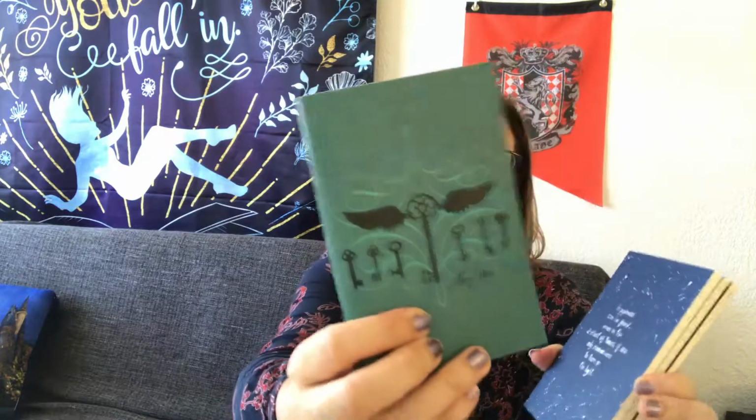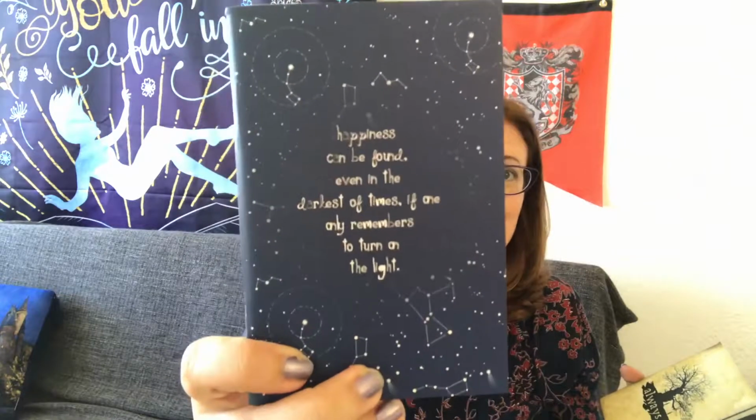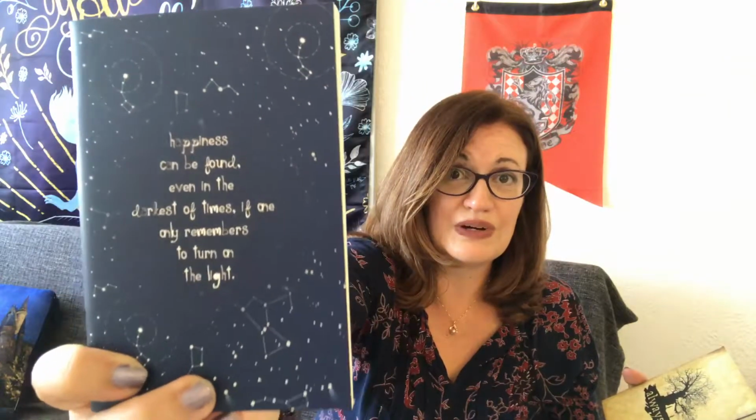All right, so this is the first one. Anything special inside? No, it's just regular lined paper. It's just the covers that are kind of cool. That one has a key that looks like the flying key from the first film. "Happiness can be found even in the darkest of times if one only remembers to turn on the light." That's of course a Dumbledore quote, and I want to say that's from the Prisoner of Azkaban, I'm pretty sure.